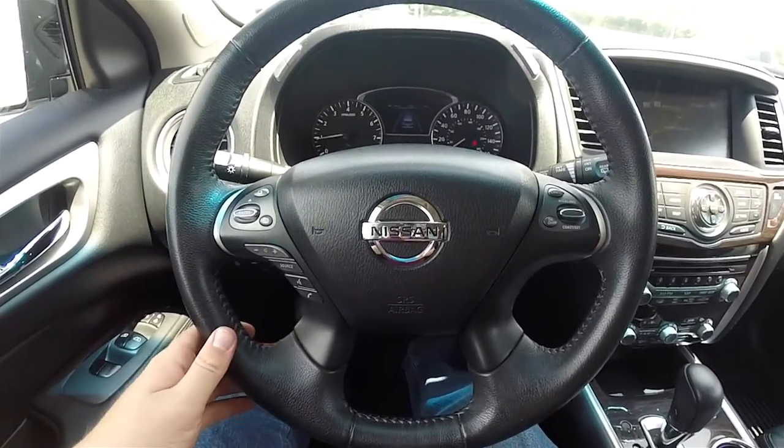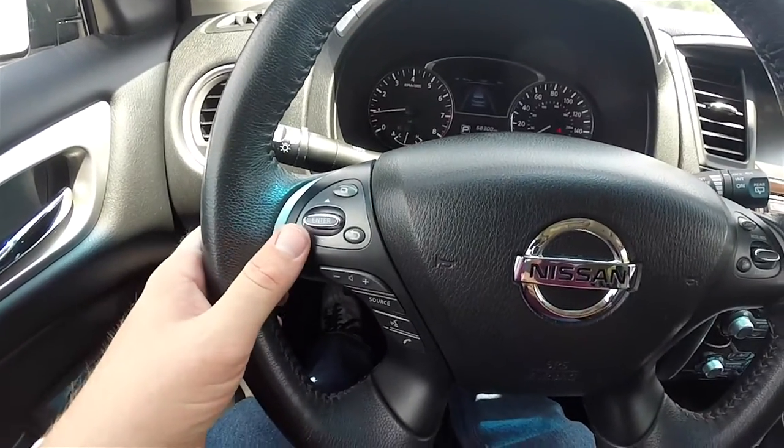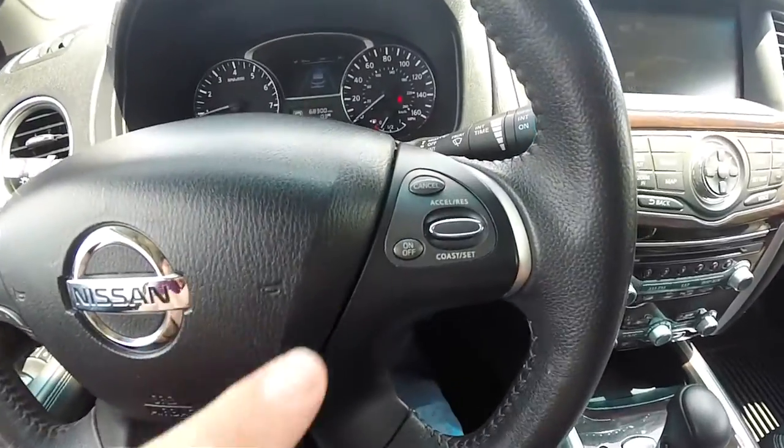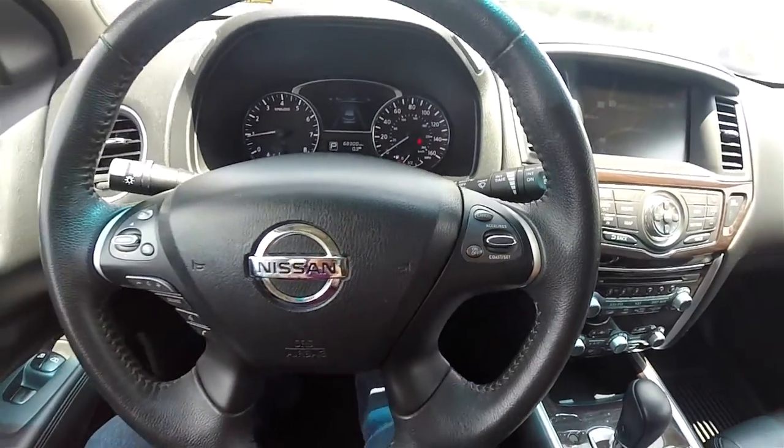Alright, I'm panning through the interior, just to show a little more detail. You have your trip computer controls, audio and voice command and Bluetooth controls, as well as your cruise control, all mounted on the steering wheel.